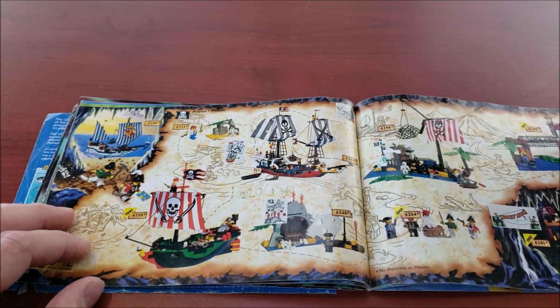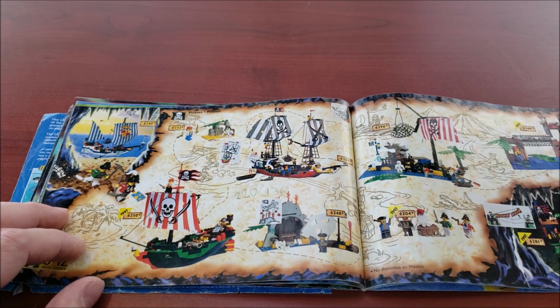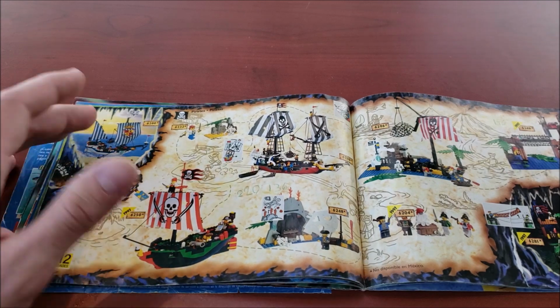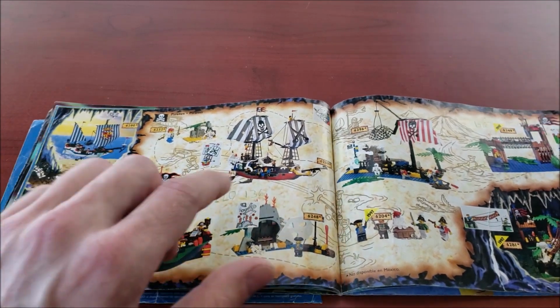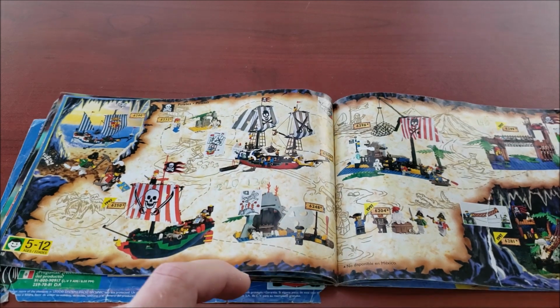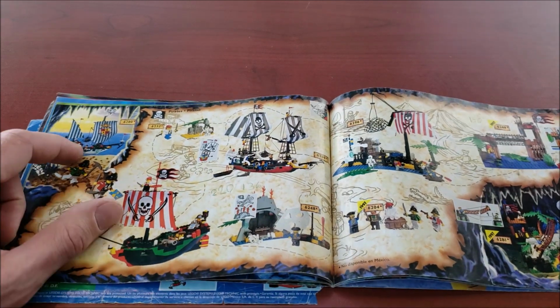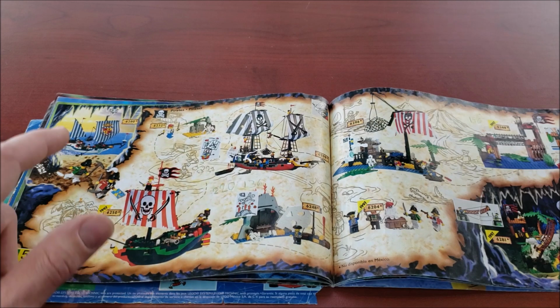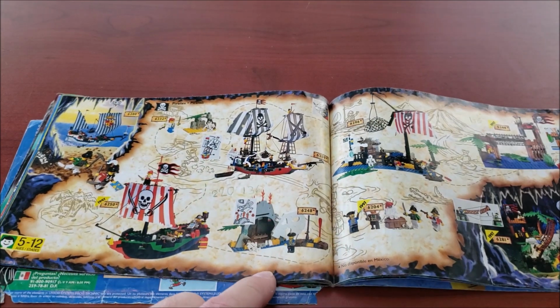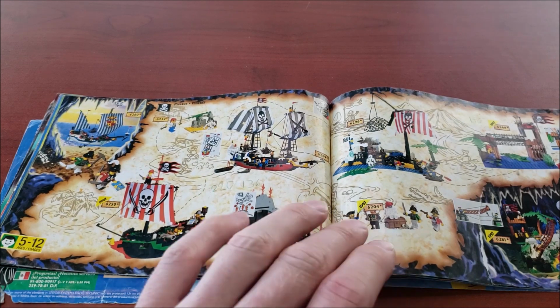Now we've come to one of the best themes again that's out there. Lego was knocking it out of the park back in the mid to late 90s. Look at these sets, just honestly fantastic. I believe this is the Barracuda set, and unfortunately I don't own any of these sets. But Imperial Flagship, that's the little one. They got some pirate ships, the little cave. I guess there's a little feature where you can fly out.